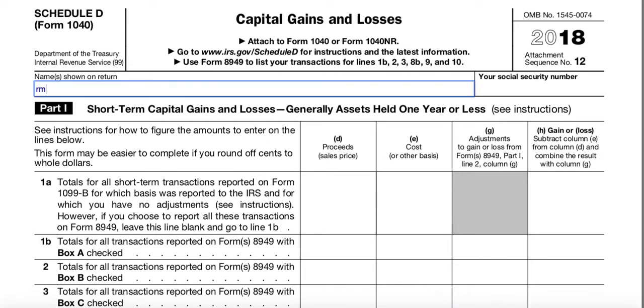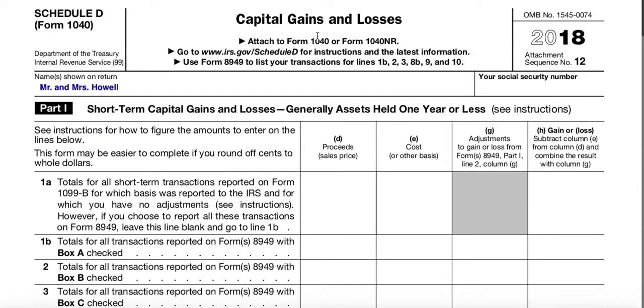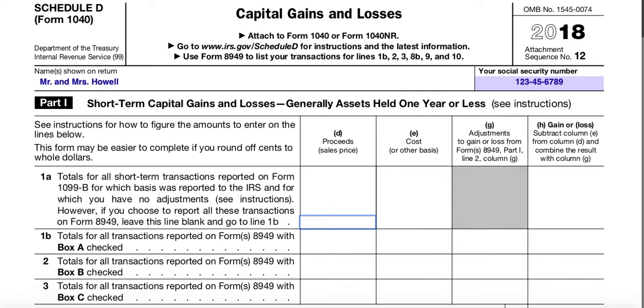So, obviously, we would put their names here, but what we know right now is Mr. and Mrs. Howell. Always make sure you verify that the Social Security number is where it's supposed to be. As I have told you before, if you have good software, it's going to fill that in for you, so that's not going to be a problem at all. So what we have here, let me get to the right form, Schedule D. We have our short-term capital gains and losses.